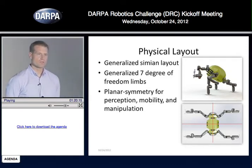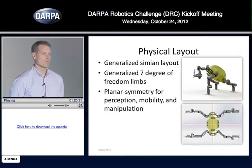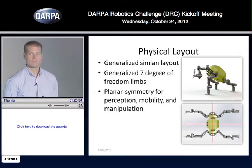Given that, we're going to distribute not only the limbs, but all of the sensory capabilities in a planar and axisymmetric manner so that this system is as directionally agnostic or orientation agnostic as we can make it relative to its functions, whether those functions be sensing or mobility or manipulation. Next slide.